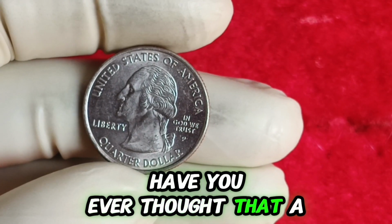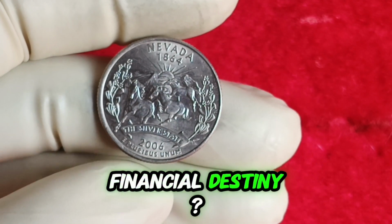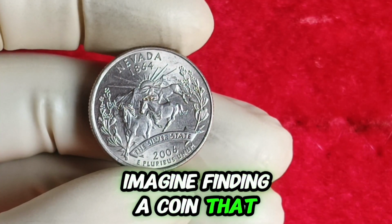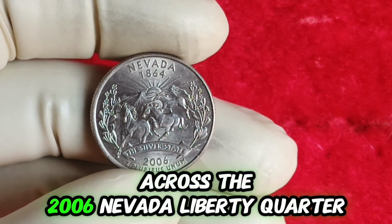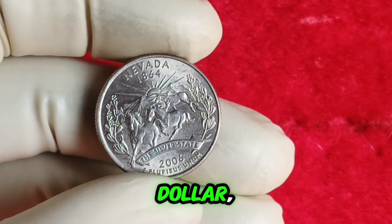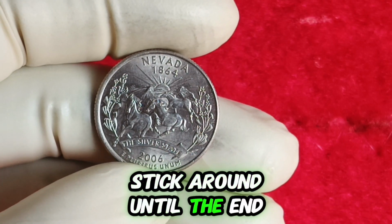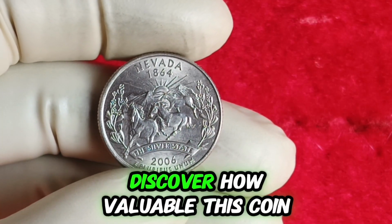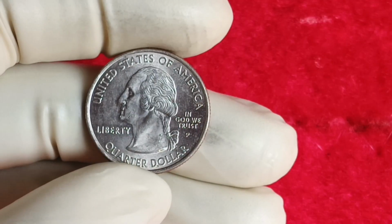Have you ever thought that a simple quarter in your pocket could change your financial destiny? Imagine finding a coin that turns the tables for you overnight. Well, if you come across the 2006 Nevada Liberty quarter, you might just be holding a hidden treasure. Stick around until the end of the video to discover how valuable this coin can be and how you can actually sell it for real money.